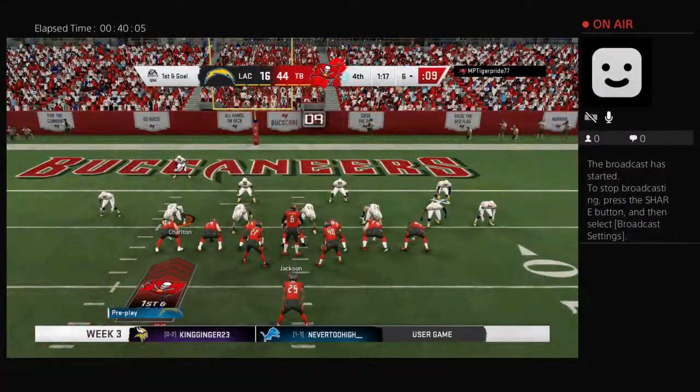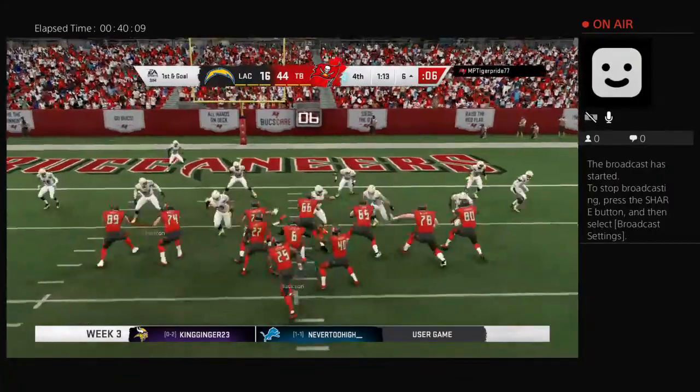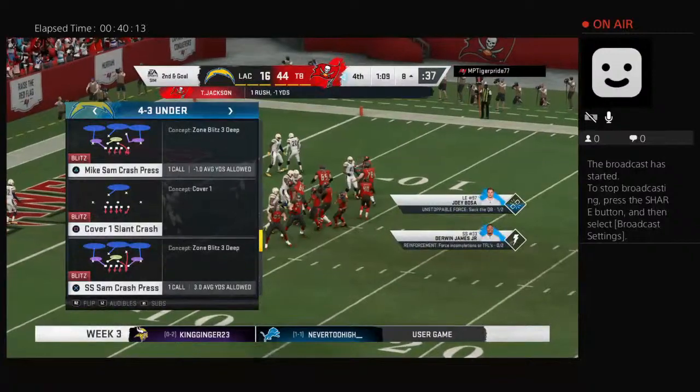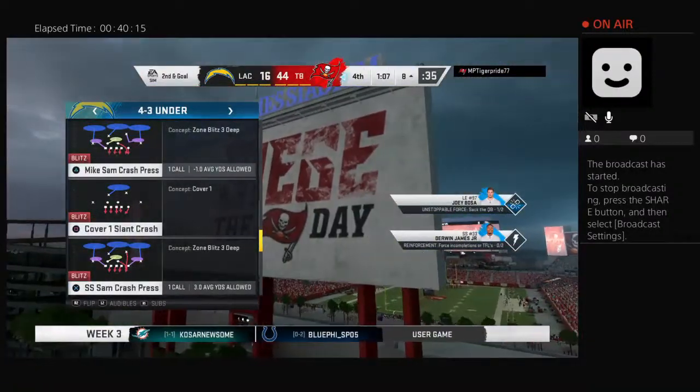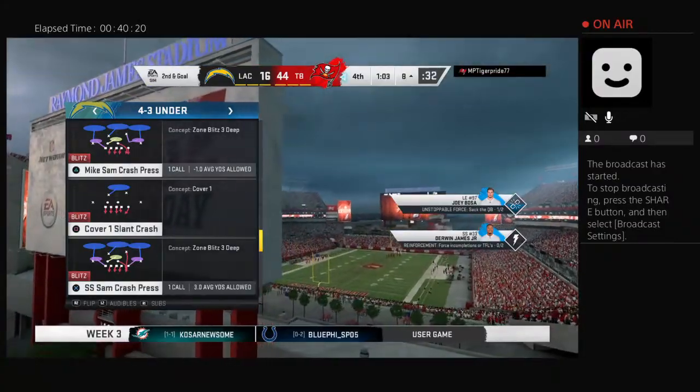Set. Go to base. All day, baby. All day. Single. And they'll indeed take a knee. Jackson on the keeper. It's a loss of 1. Brings up second and goal at the 8-yard line.